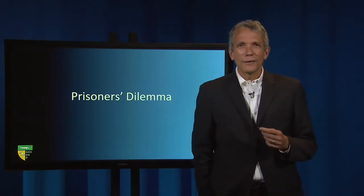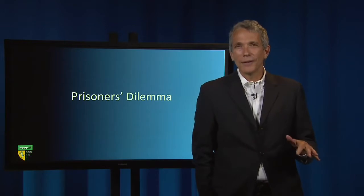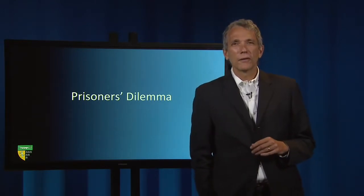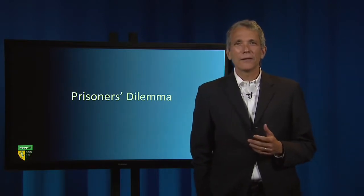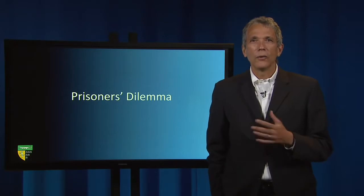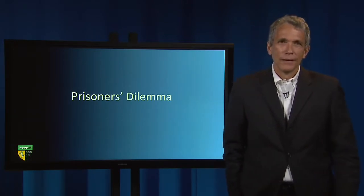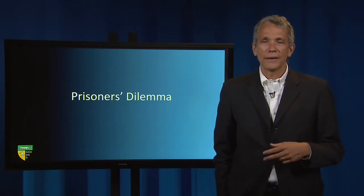First, let's look at the prisoner's dilemma. It's the most famous game in all of game theory. Imagine 2 prisoners are being interrogated in separate rooms about a bank robbery. Each has the choice of remaining silent or confessing that the 2 of them committed the heist. The choice is often referred to as cooperating or defecting.